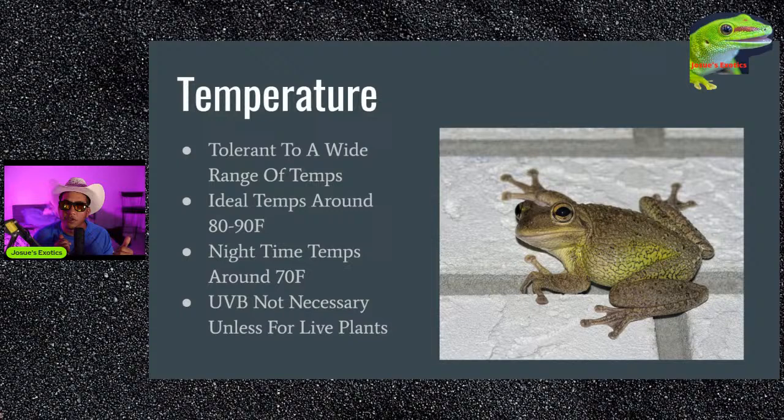I use an LED floodlight, a daylight colored one that puts out UVB as well. And that gives you just enough heat to heat up the ambient area to around 80, 85 degrees. And it doesn't cause anything to get super duper hot. Like I said, I love using those. You can get them at Lowe's, anything like that.